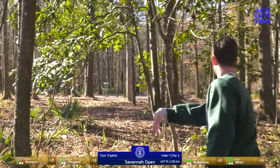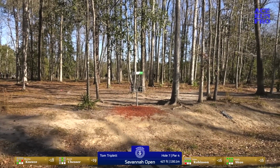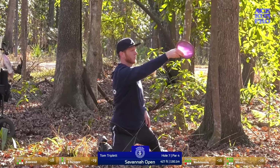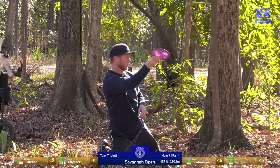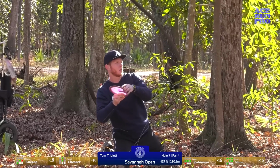Tricky shot here from Grady with his Zone. You know, if we see Grady pick up that disc for any kind of approach shot, my money's on him putting it inside circle 1. He's been dialed with that thing all weekend.